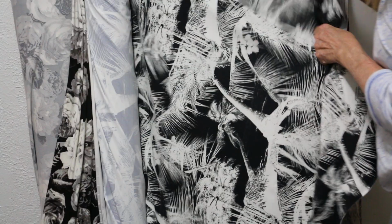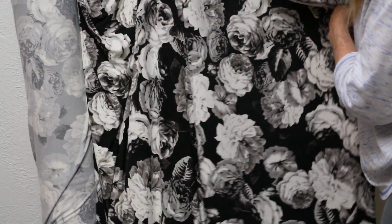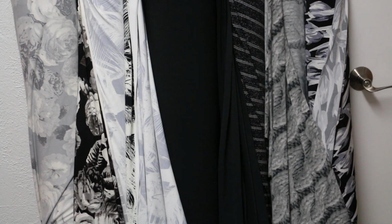This has a little more body to it, kind of like a scuba, but it's still classified in the packing slip that it came in as an ITY, and then a little bit of roses, paper roses. All right, so all 6, $8.99 today only.